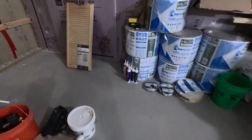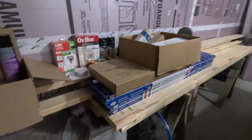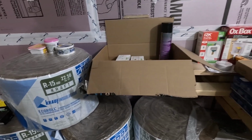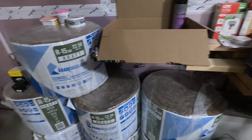Okay, that is going to do it for day 1. Got a fair amount done. It's only been 2 hours. I didn't get started on this until, what was it, close to 4 o'clock. And I have a dentist appointment tomorrow, so I can't work on this too late.